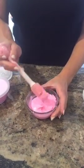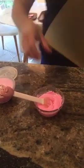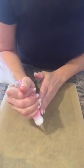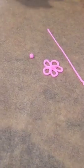So again, this is the piping consistency, and I have some in a piping bag to show you. So let me pull that out, and I'll pull out some parchment paper. And I'm using a number 2 tip on here. You can see it holds the line really nice, but it's still fluid enough that it's not going to break. If you wanted to write with this, you could. This maybe is not ideal for doing dots because you'll get that little peak that won't fall down. But this would be great for detail work that you don't want to fall apart, or for writing, or for piping outlines.